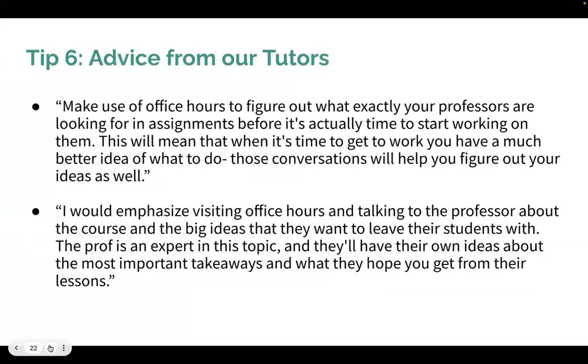Our writing tutors advise, make use of office hours to figure out what exactly your professors are looking for in assignments before it's actually time to start working on them. This will mean that when it's time to get to work, you have a much better idea of what to do. Those conversations will help you figure out your ideas as well.